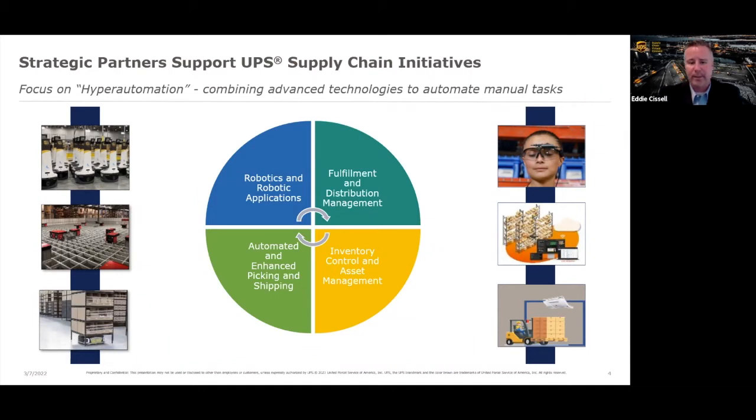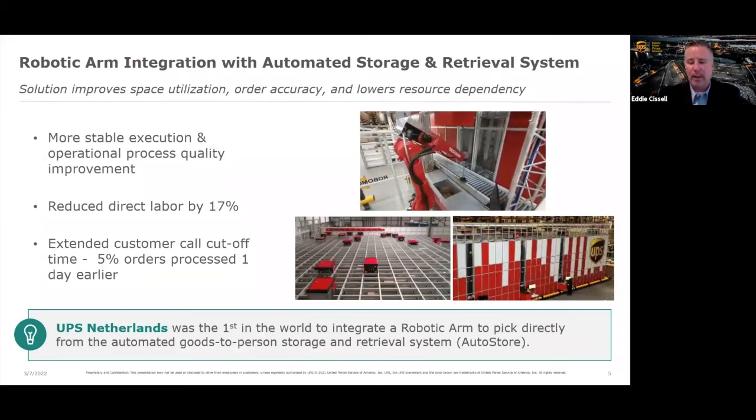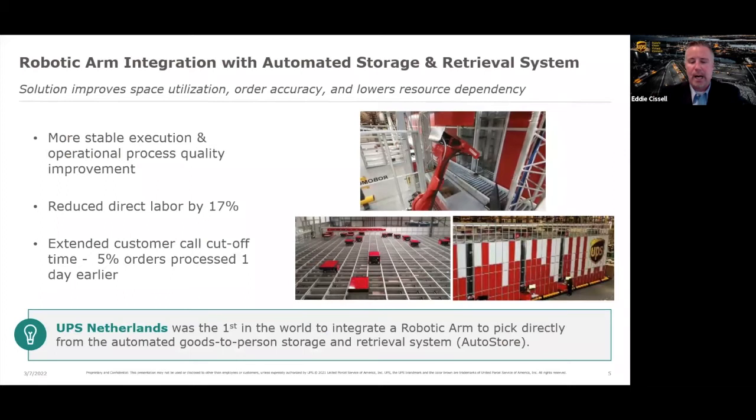Leveraging this type of automation enables a smart logistics network that I'm going to profile and explain to you over the coming slides. So next we'll discuss a few innovation examples that we're currently deploying across the world. We'll start in Europe with our robotic arm and our ASRS, or automated storage and retrieval system. This high-density solution utilizes multiple network robots hovering over a structured grid of storage bins to automate picking and put away activities. We've incorporated a robotic arm to increase productivity and reduce our direct labor.